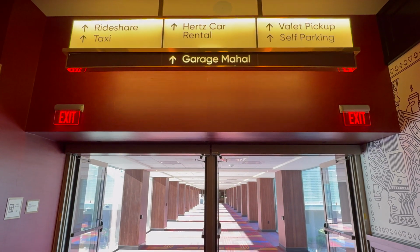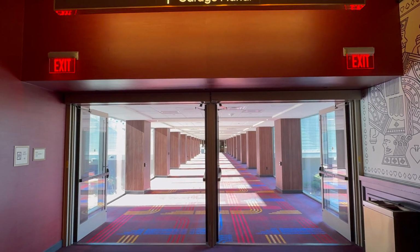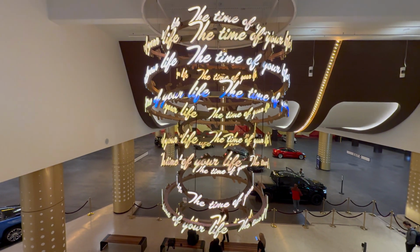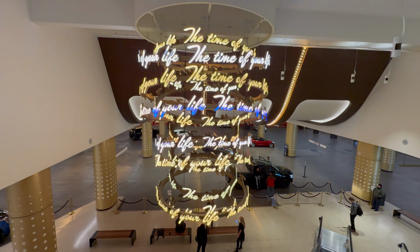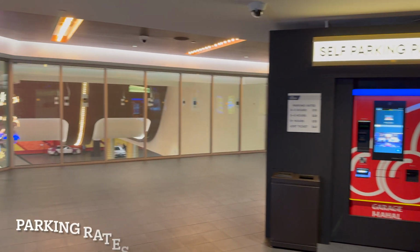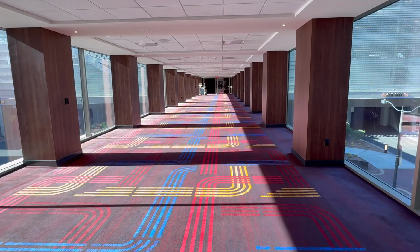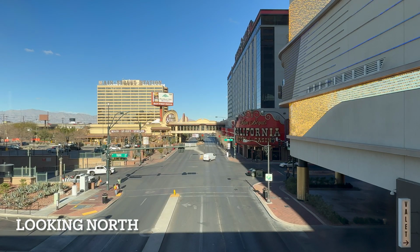If you parked in Garage Mahal, you'll enter Circa on the 2nd floor via the skyway. In the garage, you'll find this 22-foot chandelier and one of the cleanest parking garages I've ever been in. You will pay a fee for self-parking. The skyway from Garage Mahal crosses Main Street. Be sure to stop and take a look.